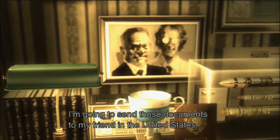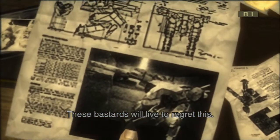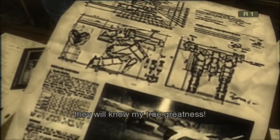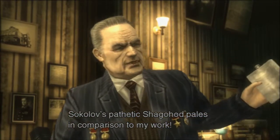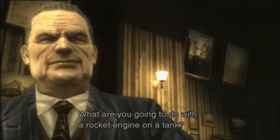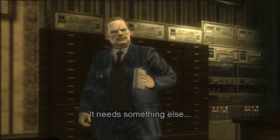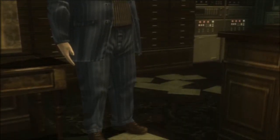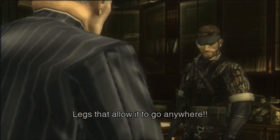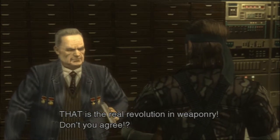For you see, I'm going to send these documents to my friend in the United States. What? These bastards will live to regret this. And when they themselves become the targets of my creation, they will know my true greatness. Yes, Sokolov's pathetic shagohod pales in comparison to my work. What are you going to do with a rocket engine on a tank? A tank does not need a rocket. It needs something else. Look at these. Nice shoes. No. Legs. Legs that allow it to go anywhere. Just as when humans learn to walk upright. That is the real revolution in weaponry. Don't you agree?